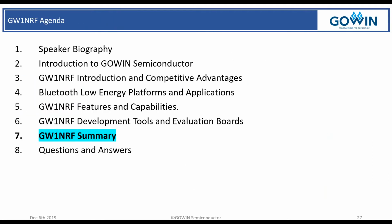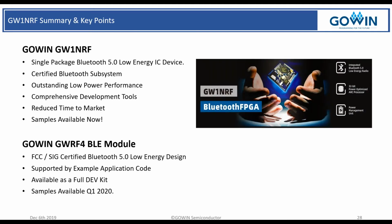Okay, so let's highlight where we can find some additional information and recap some of the main points of today's webinar. So what are the key points to take from today's presentation? The Gowin GW1N RF is a single package Bluetooth 5.0 low energy IC device. It's a fully certified Bluetooth subsystem. It provides outstanding low power performance. It is supported by comprehensive development tools. It reduces your development time and time to market. And the GW1N RF samples are available now.